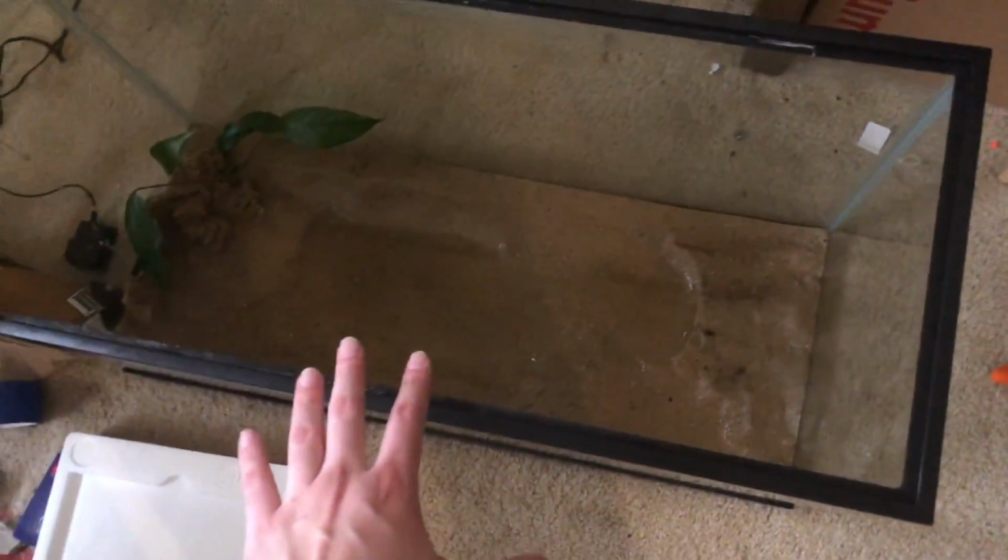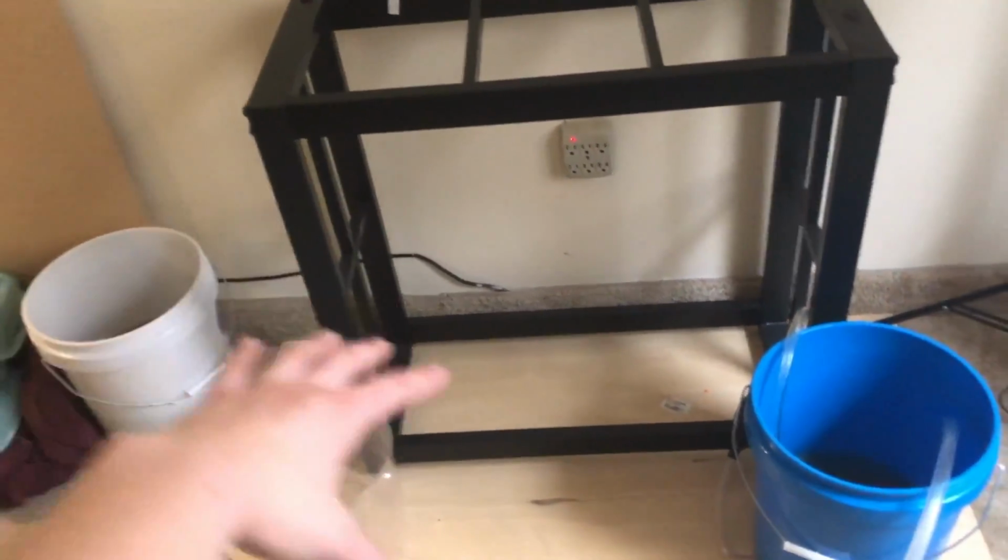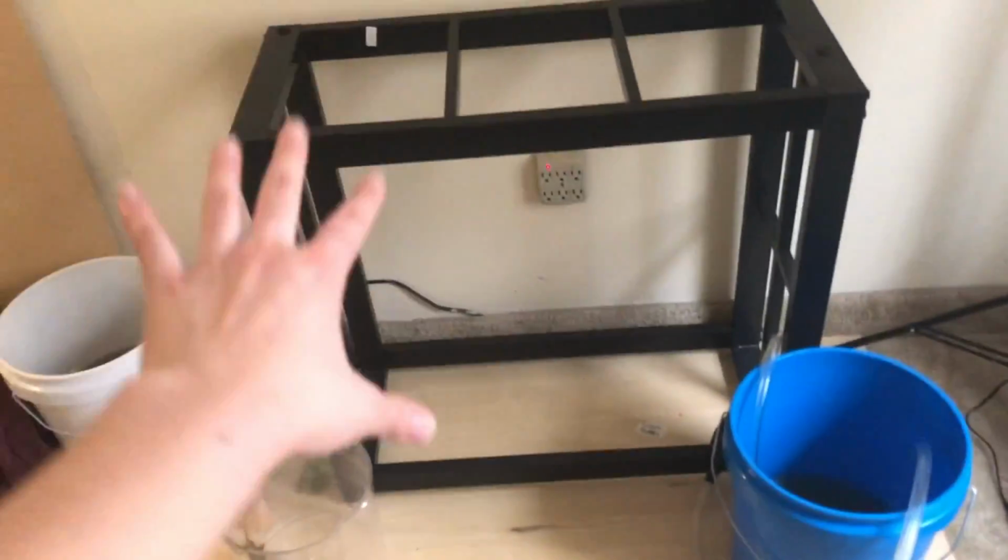Well, it took a lot of work, but the tank is now off of there, completely emptied. Well, I guess almost completely emptied. I tried to get out as much sand as possible in the shortest amount of time, but now the tank is just right here, just for now until I build the shelves. Now the fun part is just getting all of this out of the way and building the shelves.